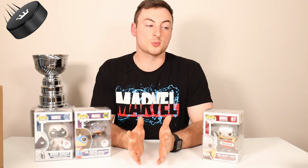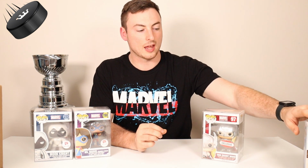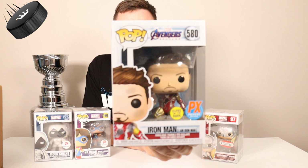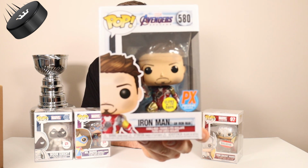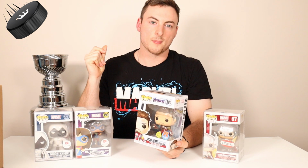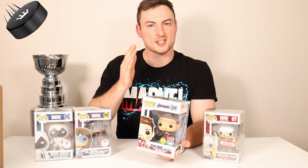Alright, so up next we have a classic character and a Pop that a lot of people were very excited for when it came out because it is movie accurate, and that is Iron Man, and this is the I Am Iron Man version. The PX Previews glow in the dark when he makes the official snap in Avengers Endgame and brings everyone back.